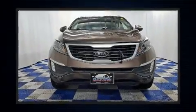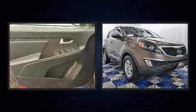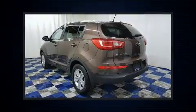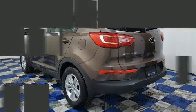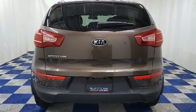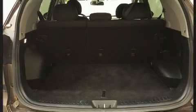Climb inside the 2011 Kia Sportage. Under the hood, you'll find a 4-cylinder engine with more than 170 horsepower, providing a spirited yet composed ride and drive. Top features include cruise control, heated seats, front fog lights, turn signal indicator mirrors, remote keyless entry, rear wipers, and a split folding rear seat.